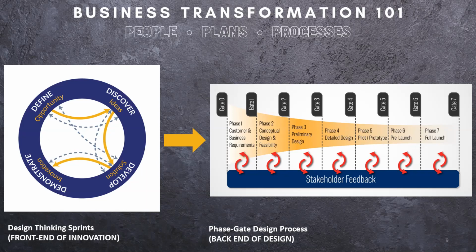Once those high uncertainties are resolved, it becomes much easier and much faster to put your ideas through the phase gate process and come out successfully with a new product and new services introduction. This podcast focuses on the left side of the model, that is front end of innovation. You can call it rapid innovation sprint.